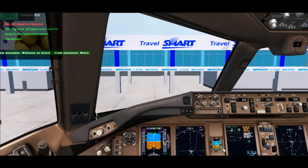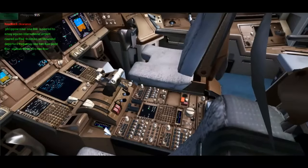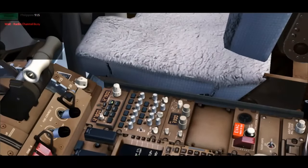Davao ground, Philippine Airlines 15, ready for clearance to Ninoy Aquino International. Philippine Airlines 15, standby. Cockpit to ground. Go ahead. Can we pressurize the hydraulics? Roger, you are clear to pressurize the hydraulics. Philippine 915, cleared to Ninoy Aquino International Airport. Cleared as filed, maintain 6,000, expect flight level 280 10 minutes after departure. Departure frequency 122.4, squawk 3024.